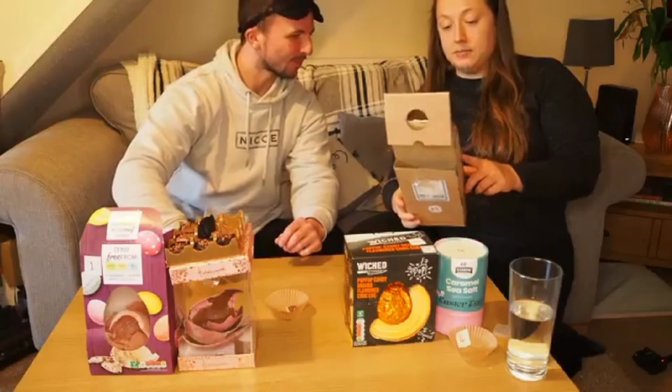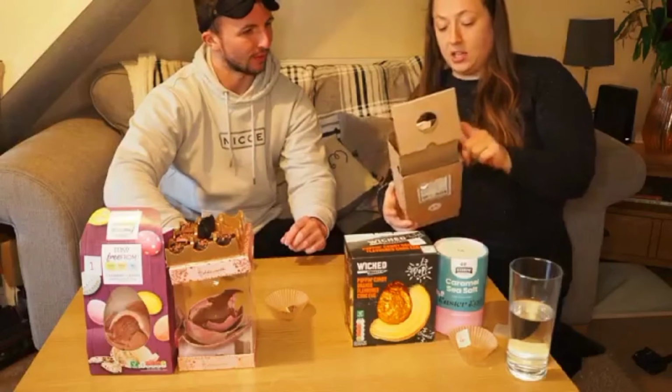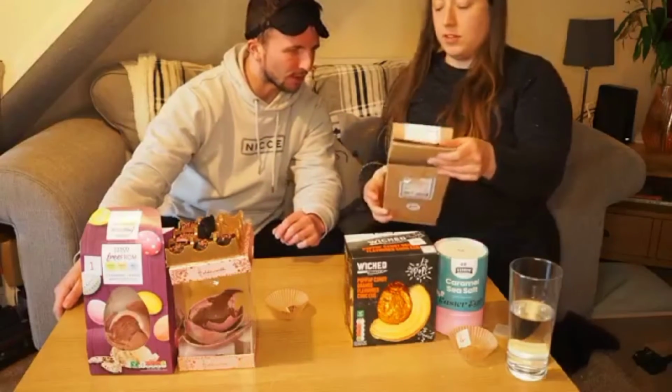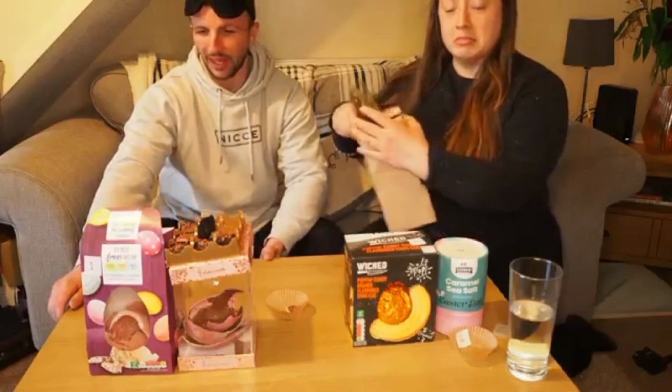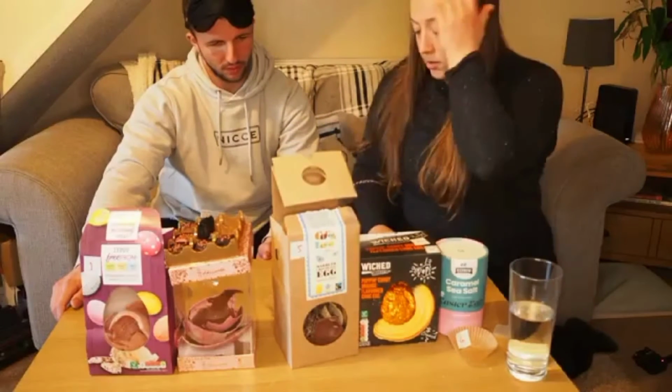This one is organic and it's handmade. It's got fair trade on it as well. To be honest, they're all fair trade, so pretty much. This one has some kind of, yeah, I don't know.